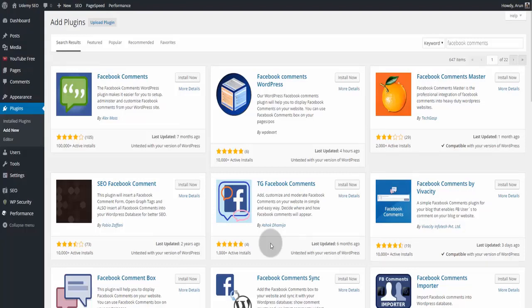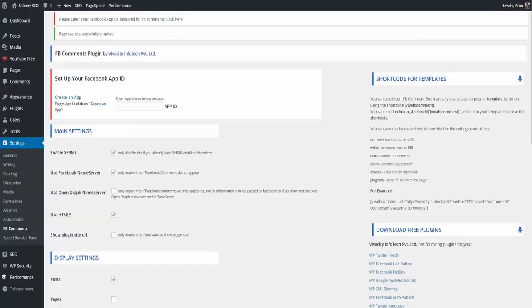First, let's start with Facebook comments. Go to the Add Plugins page and search for Facebook comments. You need to install this Facebook comments by Vivacity, which has got 10,000 plus active installs and 19 reviews. Go ahead and click the Install Now button and then click Activate once installed. You can access the settings for this plugin by going to Settings and then FB Comments.